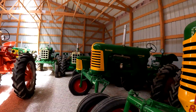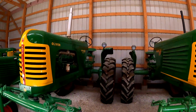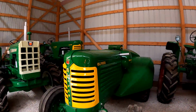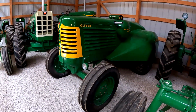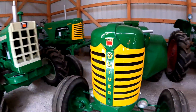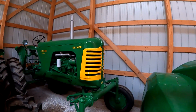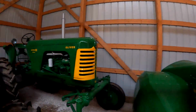And then we got a Super 88 diesel high crop. Fender extenders in that one. All these are painted up so nice. Oliver Super 77 LP Orchard. That's a rare one. See, again, you have the headlights down, protecting from the branches hitting them. Super 88 diesel high crop. So just like that one. There's one here too.